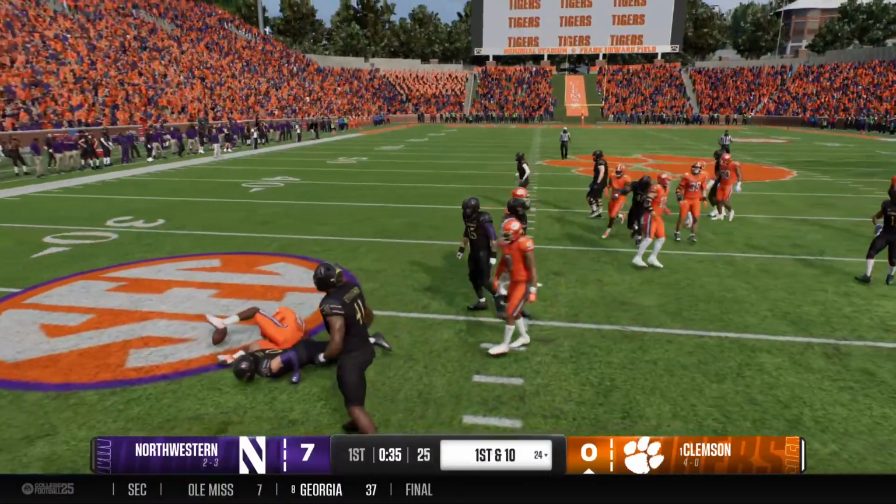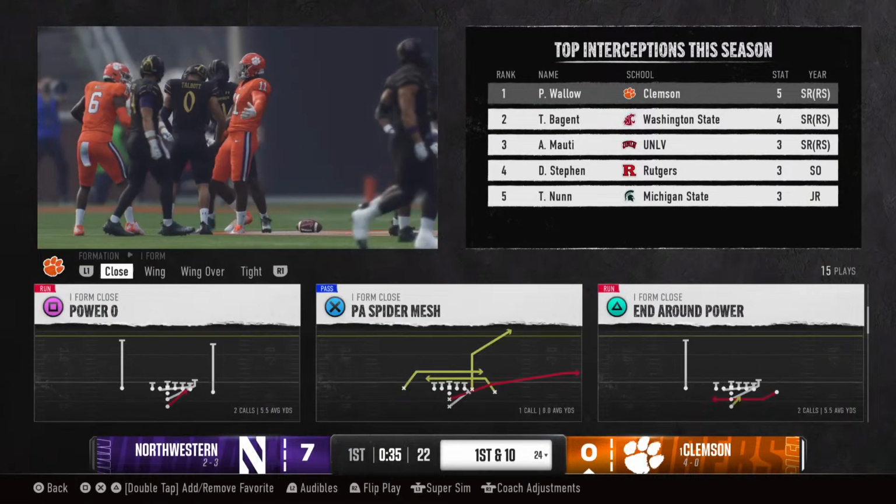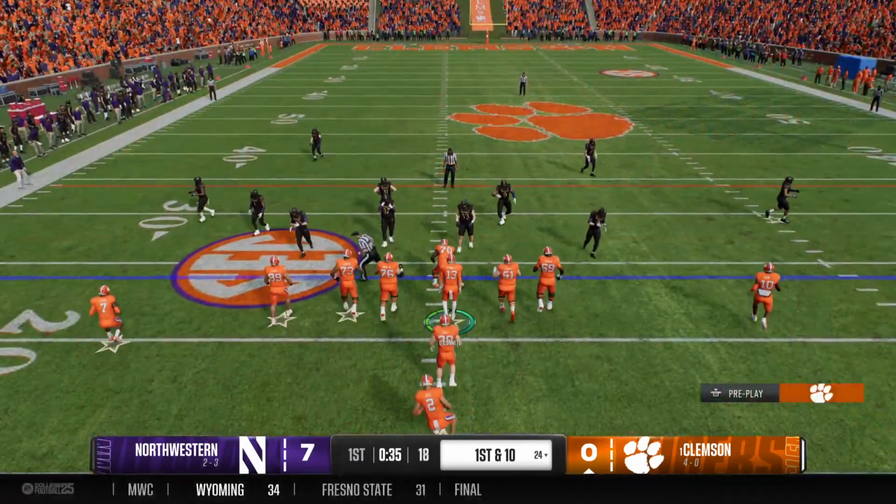Was looking for more running room, but found nothing but more tacklers. He's down at the 24. Clemson ready to dial up some ball plays. They've got it on offense.